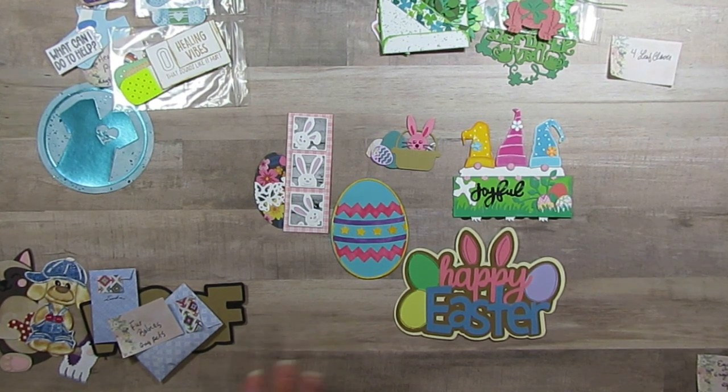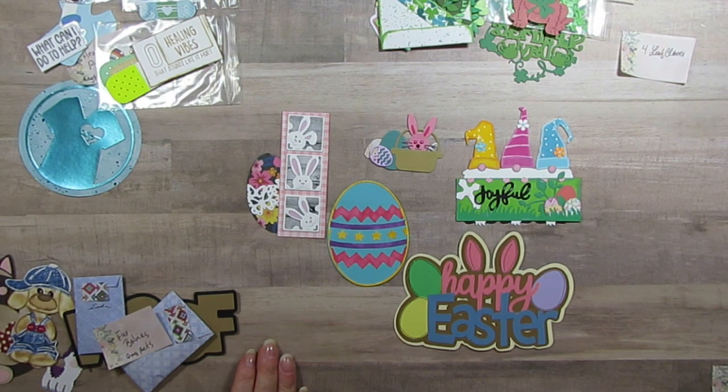Although Terry is sitting right next to me. So we're going to do my swap embellishments from Ginger's Corner. All info will be below.